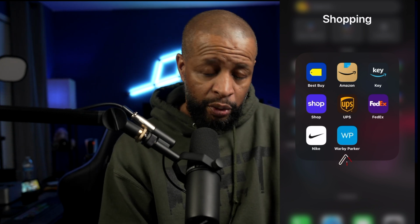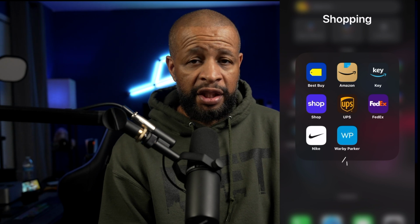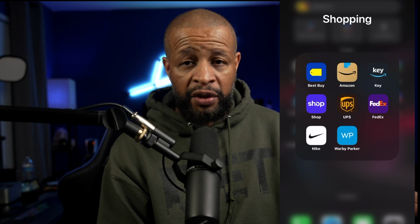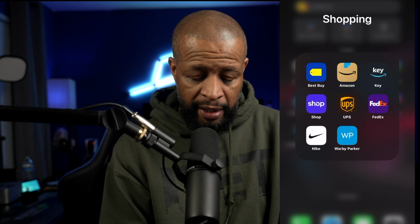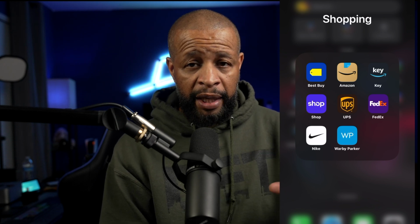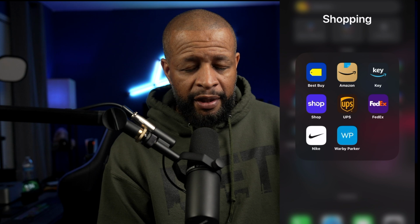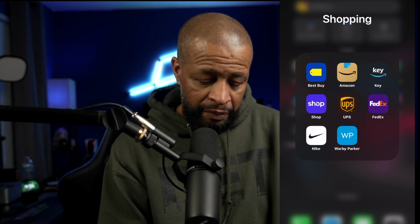Warby Parker, where I go to get my glasses at. They got great frames. If you ever decide to get some glasses, you can have your eye exam done where you like. Just ask the people to give you the eye exam, and then you can bring that information into the Warby Parker app, find you some frames, upload all the information for that, and they'll send you some glasses like really fast, like probably within a month, less than a month.